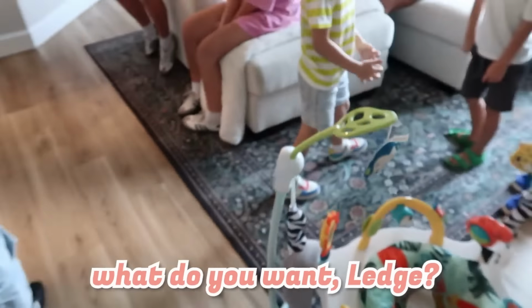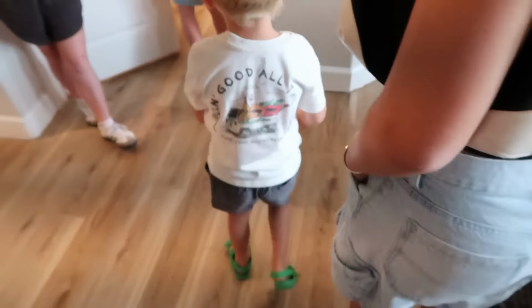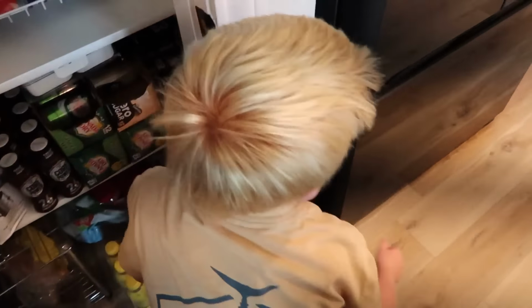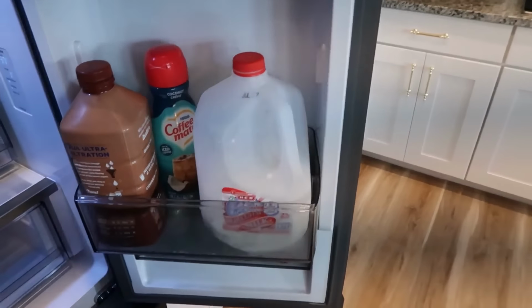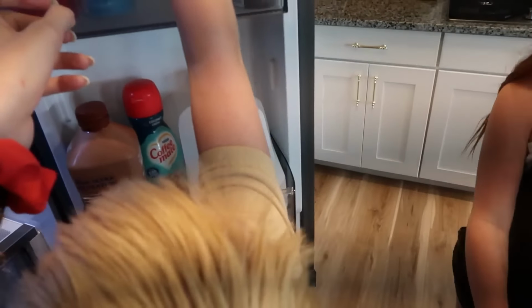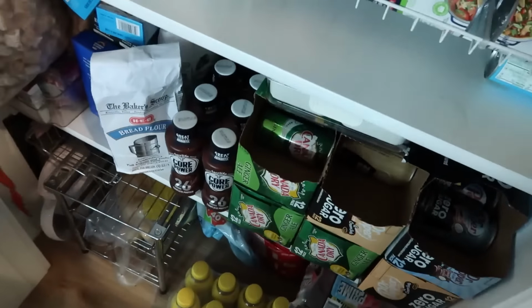They're really cute. Hannah, Ledger's asking you something. Ledger's asking me something. What do you want, Ledge? Can I have a Prime? Yep, you can have a Prime too. You guys can all have a Prime if you want. Yes! Here, do you want some in the fridge? Wait, I have some in the fridge. Do you want a fridge one? Yeah, sure. Okay, wait, right here. Do you want this one or this one? I want... Okay, there's more. There's more somewhere.